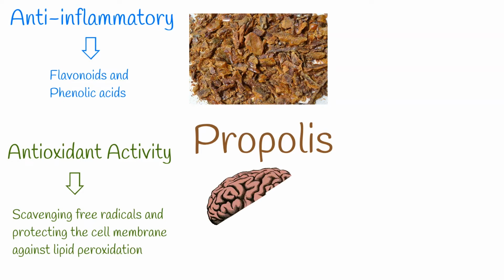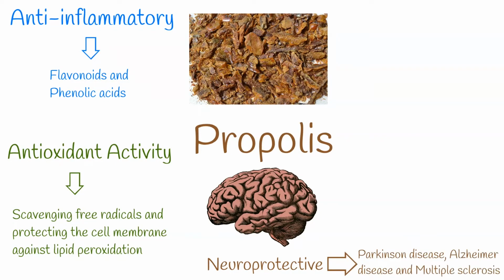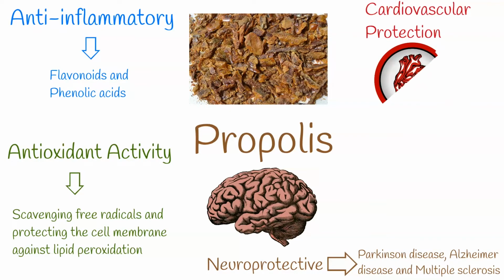The brain is more sensitive to free radical-induced damage because of its high use of oxygen, its high concentration of polyunsaturated fatty acids, and its low concentration of antioxidant molecules compared to other tissues. It may have a role in the prevention of neurodegenerative diseases, such as Parkinson's disease, Alzheimer's disease and multiple sclerosis.